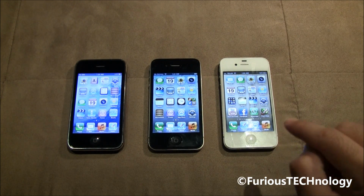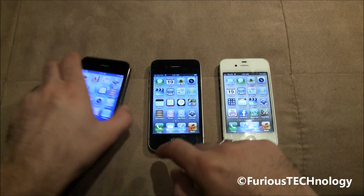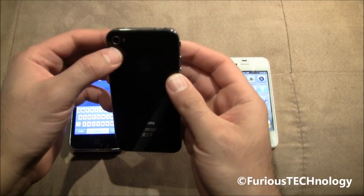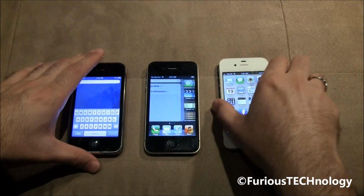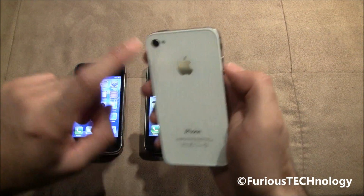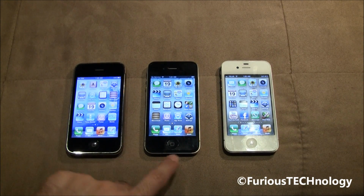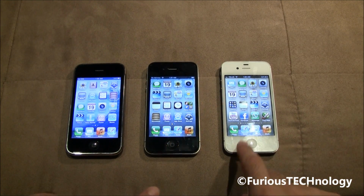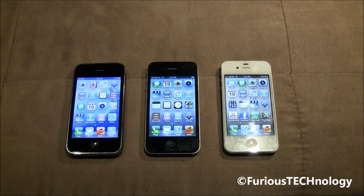All these phones have really nice cameras on them. So we've got the iPhone 3GS running a 3 megapixel camera. There's no flash on the camera. We've got the iPhone 4 running a 5 megapixel camera with the LED flash there, and then we've got the iPhone 4S now running the nice 8 megapixel camera with the flash on there. Video quality, we've got VGA on the 3GS, we've got the 720p HD video on the 4, and now we've got the really nice 1080p HD video on the 4S.